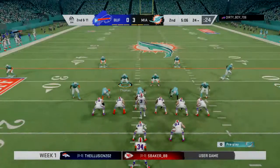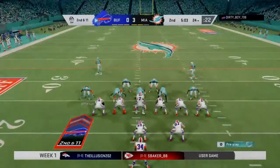On the ready. Let's go, Mike 50. Mike 50. Let's get the ball.